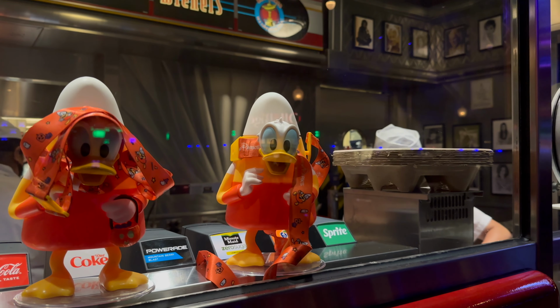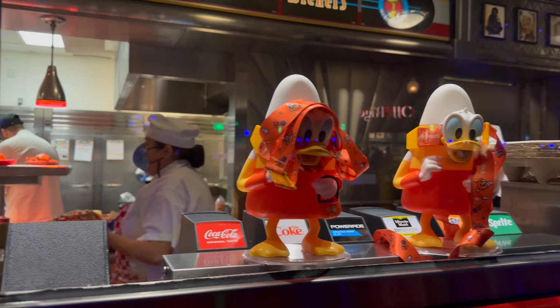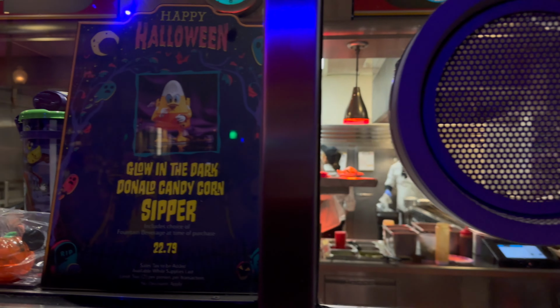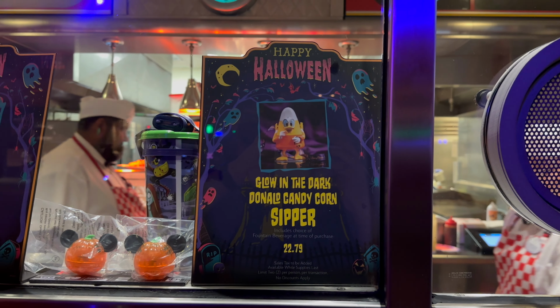Now we've got the Donald sipper, and we also have the Mini Winnie sipper. She's right here, let me grab her. Now this one is more popular than the Donald. You're going to have no trouble finding Donald throughout the resort. The Donald sipper is available at a wide variety of walk-up stands and restaurants. I know he's at Award Wieners. He's everywhere, I see him everywhere. If you go to any walk-up counter service, Donald will probably be there.